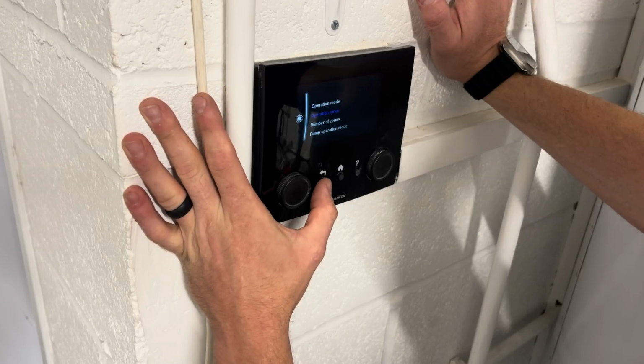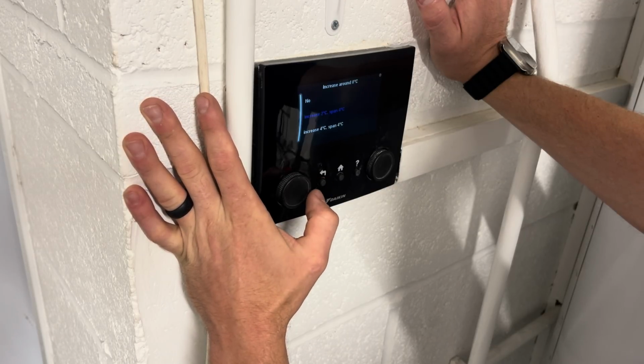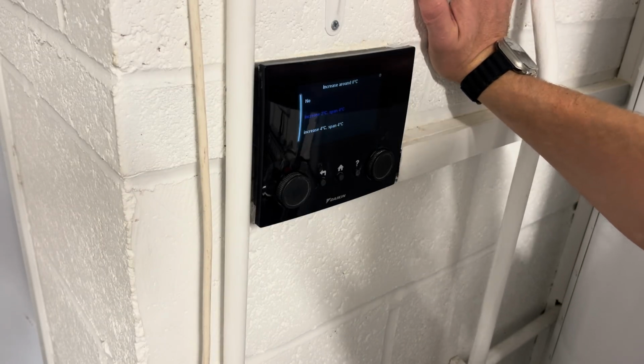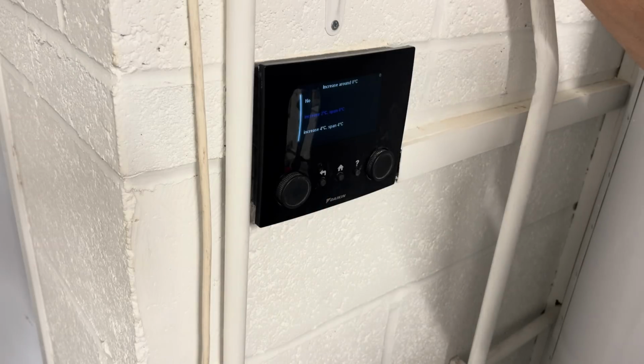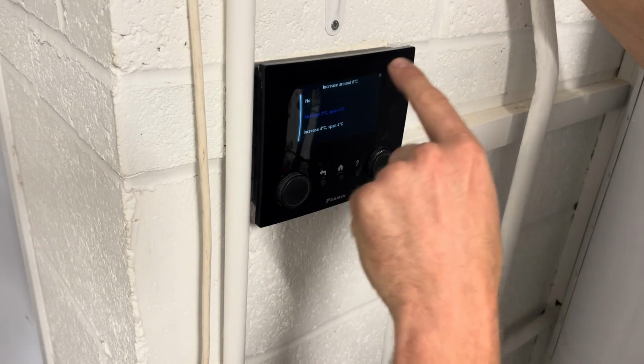What else can we see? There was some, that's a problem. So if you read the manufacturer instructions, this is the increase around the weather curve. That increases 2 degrees over a span of 4 degrees.